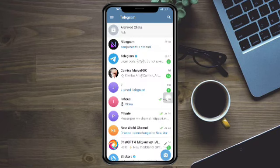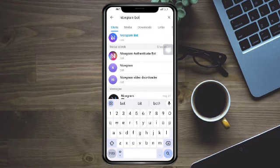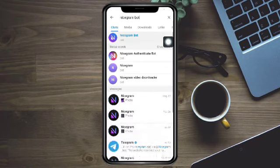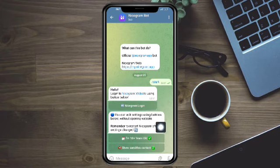And then from in there, what we can do is to click on the search bar on the upper corner right here. And let's search for Nice Gram Bot. So in here, just click on this Nice Gram Bot right there, and click on the start button right here in the bottom. And it will start like this.